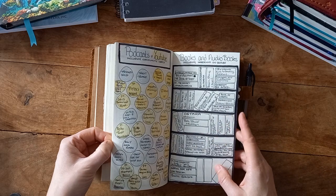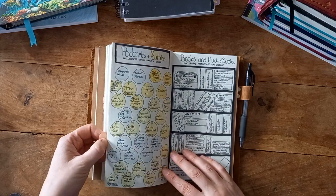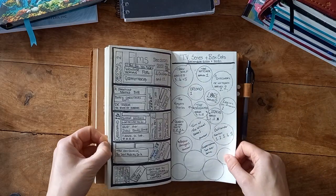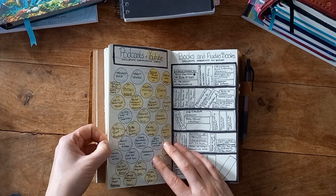Books and audiobooks that I've read, rather. These are completed, not ones that are in process. Podcasts and YouTubes that I follow. YouTube is the yellow, blues are the podcasts. And when I say that I follow, I use that loosely. The podcasts I really haven't followed since probably May last year.